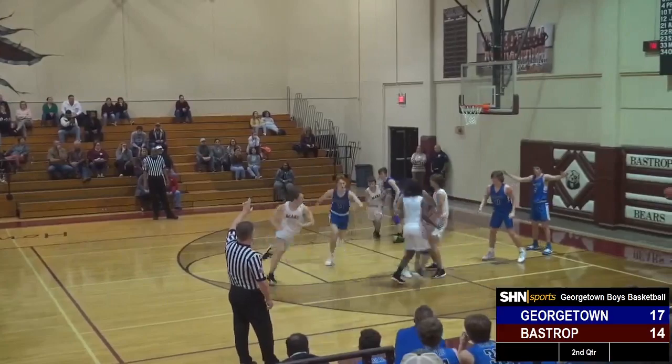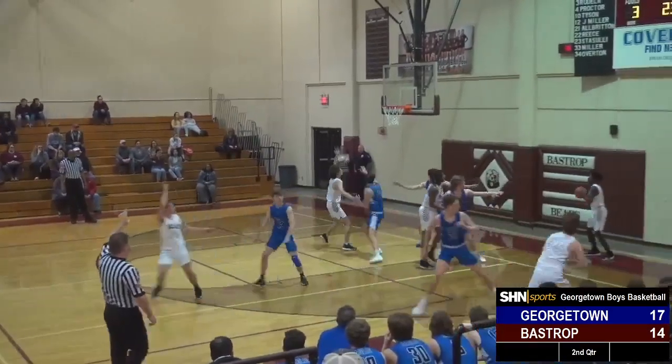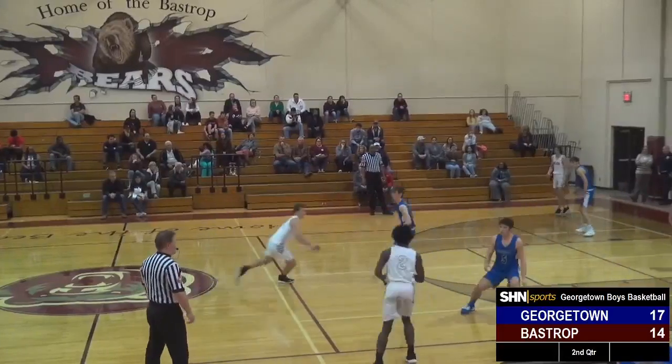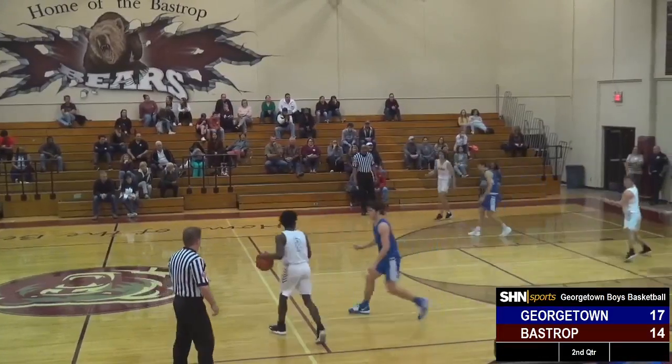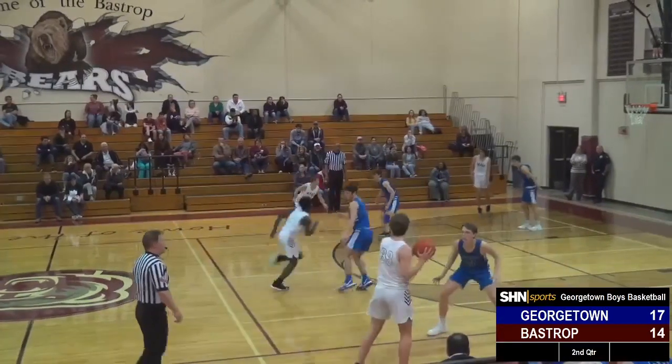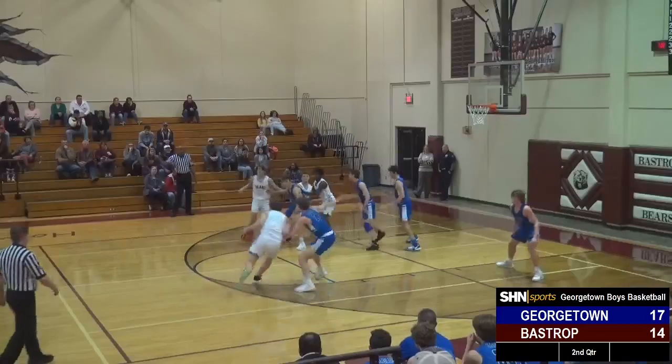Jackson looks to inbound the ball for the Bears. Tries to go down low. Now he'll have to go up top into the hands of Reese. Reese now to Jackson right wing, and he'll reset the offense for the Bears. Top of the key. Backs up towards the mid-court line. Now into the hands of Sam Miller on the right wing.